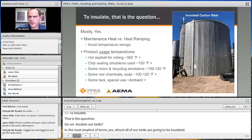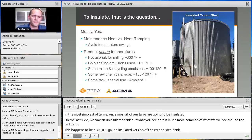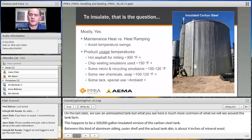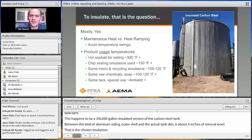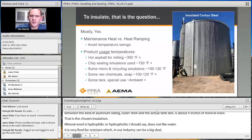This happens to be a 300,000 gallon insulated version of a carbon steel tank. So between this kind of aluminum siding, outer shell, and the actual tank skin is about 4 inches of mineral wool. That's kind of the chosen insulation. Mineral wool is hydrophobic, I should say. It does not like water. It's very fire resistant, which in our industry can be a big deal. It doesn't sag as much if moisture somehow gets in between the shell and the siding. So that's kind of the chosen insulation method.